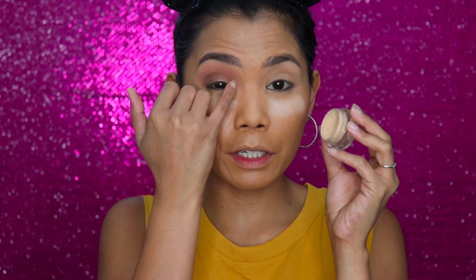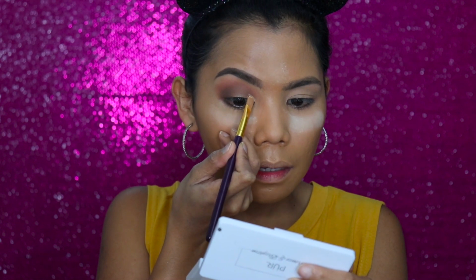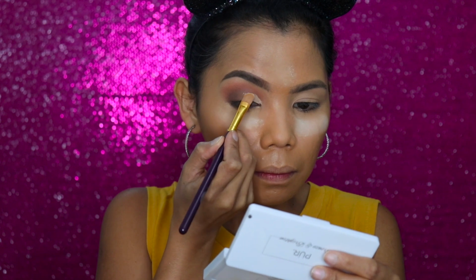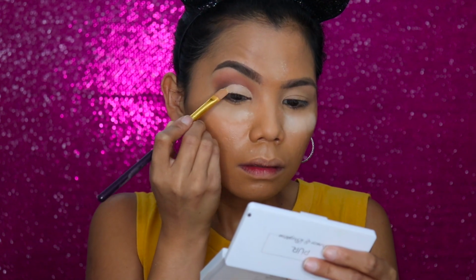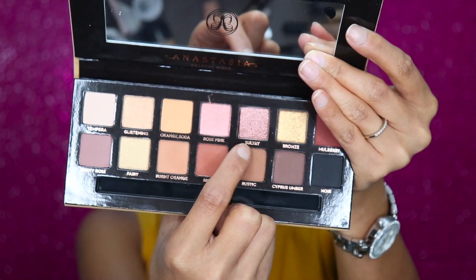Okay, so using my paint pot, I'm going to use this in my inner corner because I am going to use glitters from this palette. Okay, I'm just going to start here and bring that. Okay, after that, I am going to use this. Oh my god, they're so pretty. I don't know what to use. So now I am using this sultry color, this one. So I'm going to use my MAC 242.